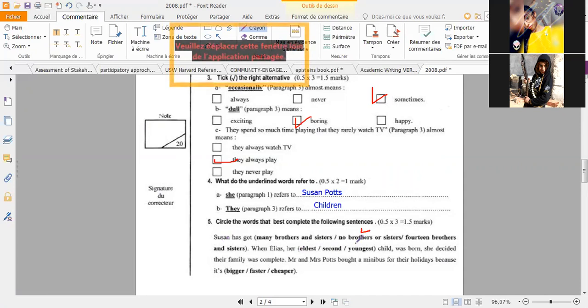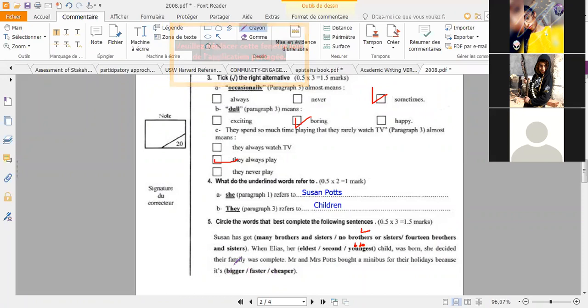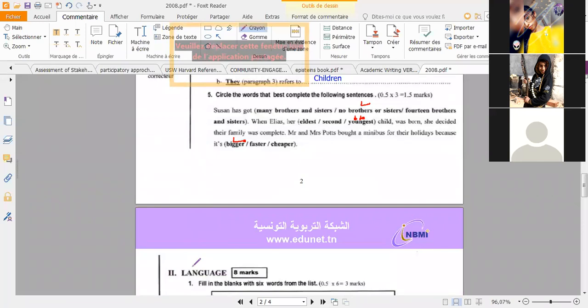Youngest child. Yeah. Her last child was born, she decided their family was complete. Mr. and Mrs. Potts bought a minibus for their holidays because it's bigger, faster, or cheaper. Yes, Noor? Bigger. Okay, the family is big, so they need a bigger means of transport for their holidays.